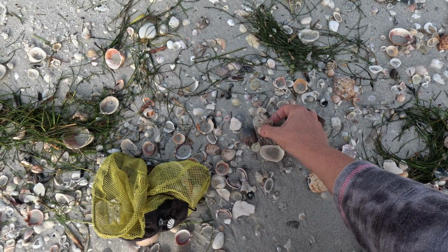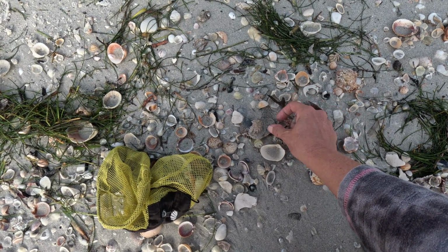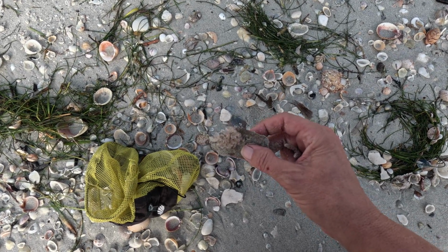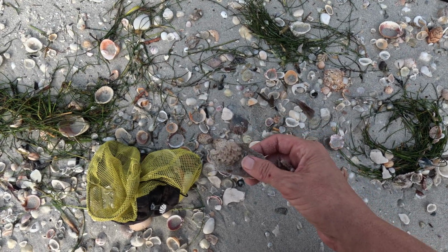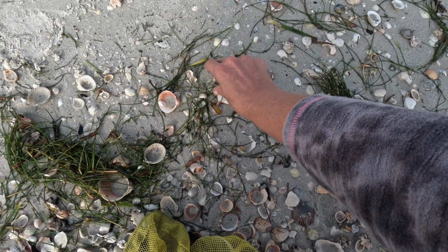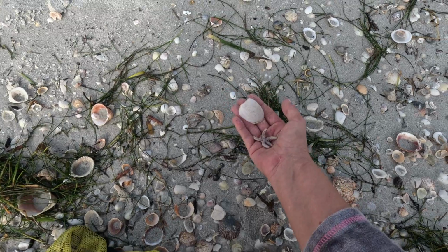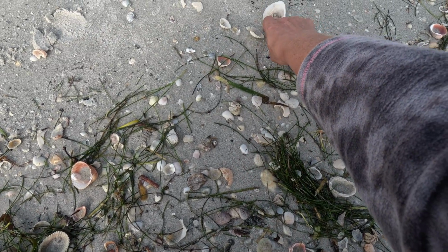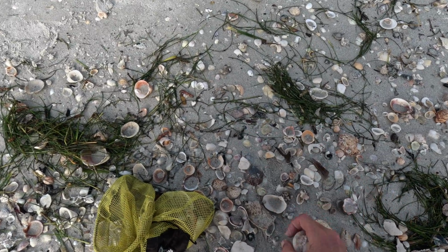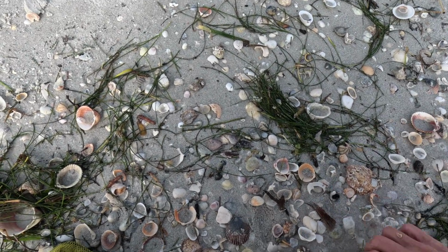This is an egg casing. I want to say this is for one of the whelks. That's for baby whelk shells right there. And we've got another sailor's ear. And another one up here. Kind of good in this department today. Oh, that water's freezing, wow.